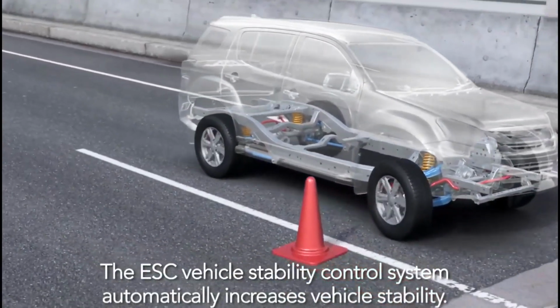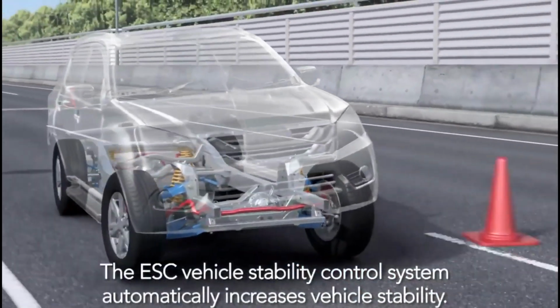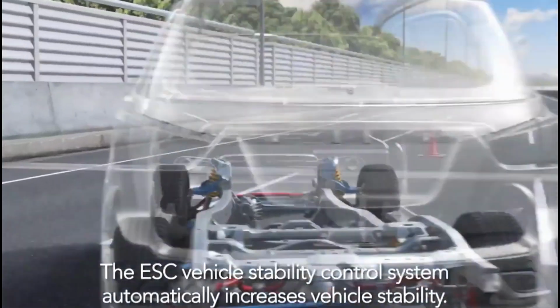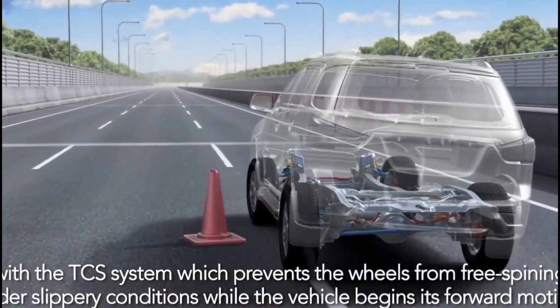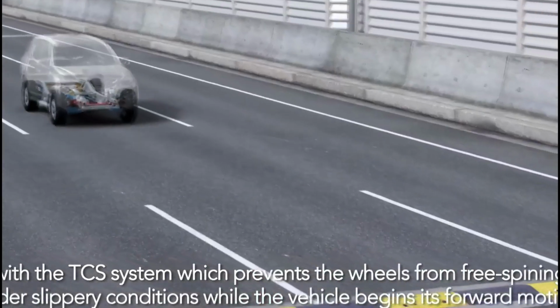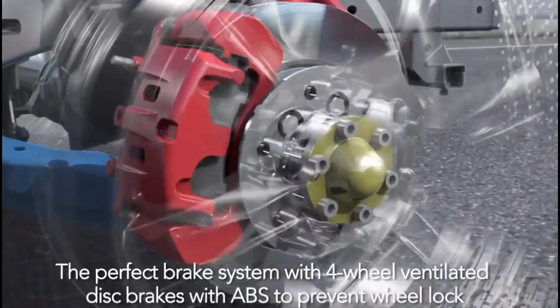Number 1, from an active perspective, we do have ESP, electronic stability control, which comes as standard in this MUX to ensure that you don't lose grip and of course maintain composure during sudden maneuvers. You don't topple over or lose control.